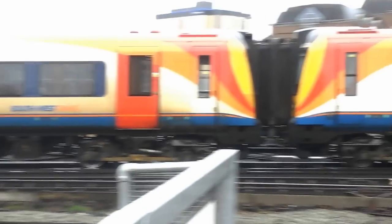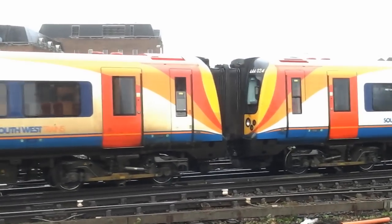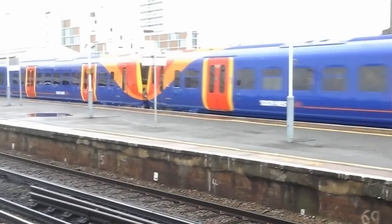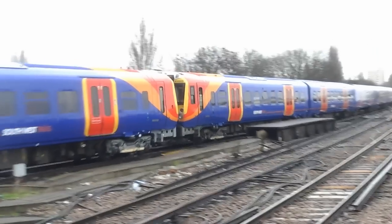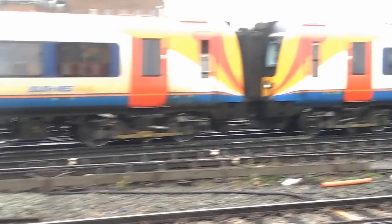There's 444014 with 444024. That is, or will be going to the depot at some point. I've got a dual pairing of Southwest Trains 458s. I've got 458 512 on the rear of this with 458 505 going to London Waterloo. Over there behind that is going to be a Southern 377 bound for somewhere mystical and magical.